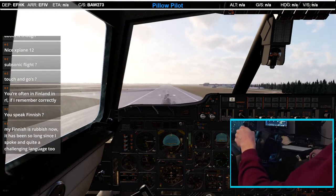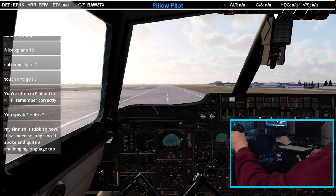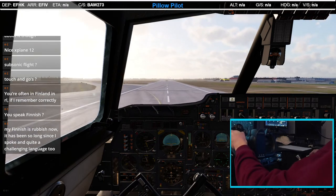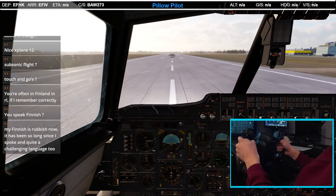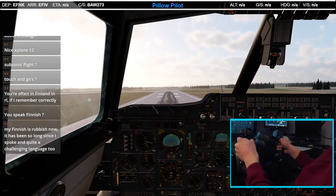Idling throttle. Keeping the nose coming down. Nose coming down. And there we are. We're down. Lowering the nose. Selecting full throttle. There we go. Gunning it back around. Positive rate. Gear up.